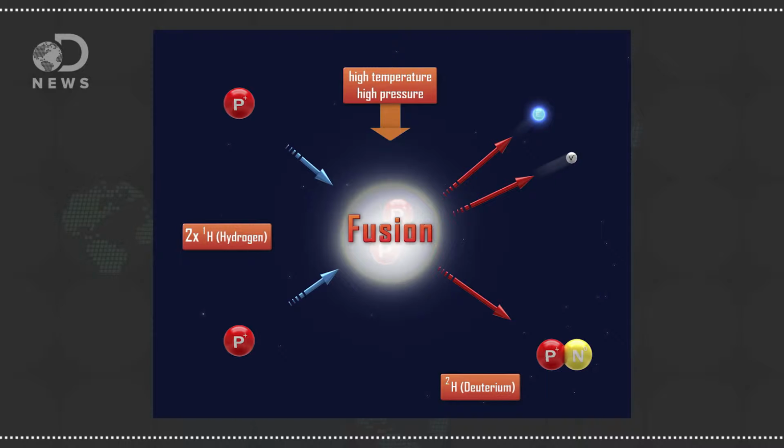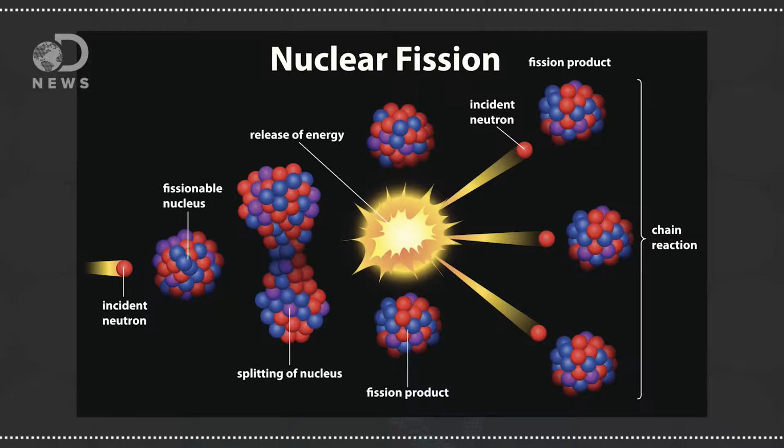Nuclear energy comes in two flavors, fusion or fission. Fusion is when two hydrogen atoms fuse. This happens in stars. And fission is when large, heavy atoms are broken apart. Both release energy, and both have pros and cons, but so far, we've only figured out nuclear fission. So when I say fuel, I'm talking about fuel for nuclear fission.